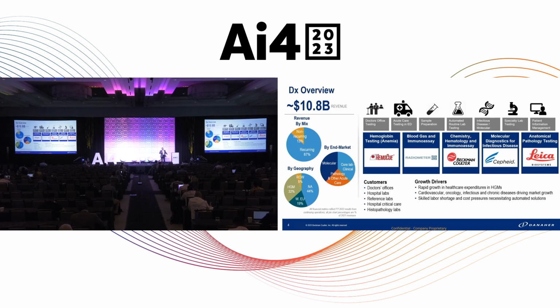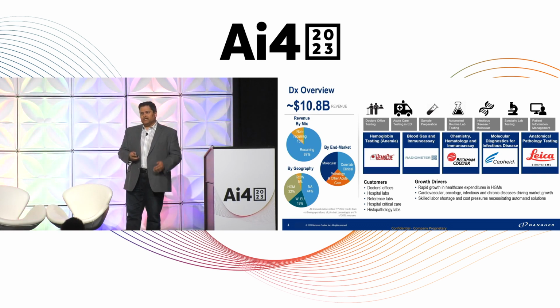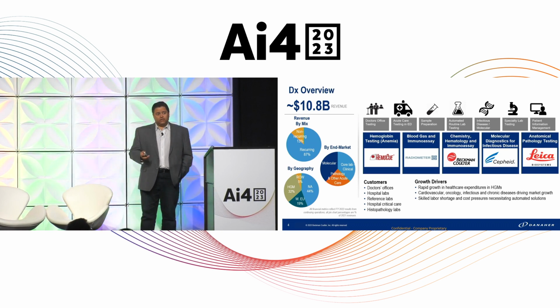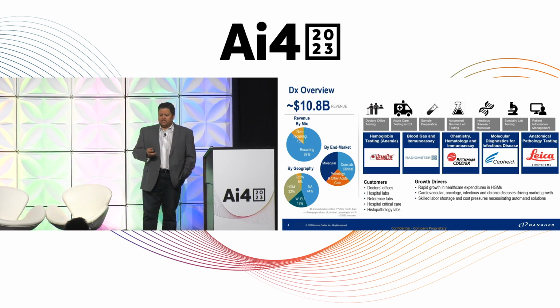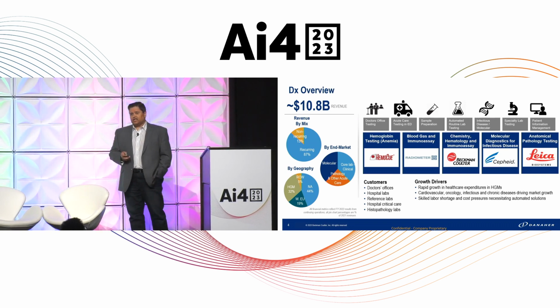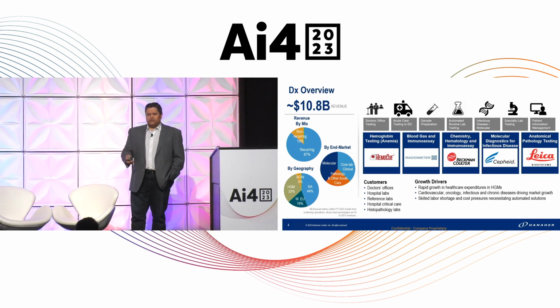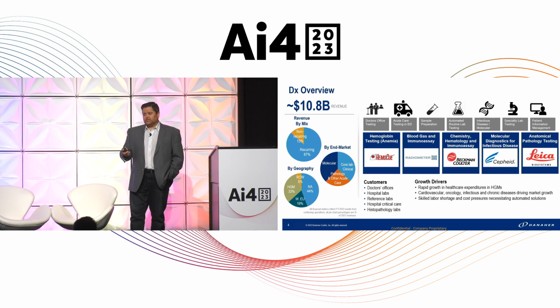When we think about these companies and diagnostics, we really take that full spectrum from as close to the patient as we can with a company called HemoCue, which can do blood testing for hemoglobin and hemoglobin A1C. We take it through the acute care journey. We're Radiometer, where we're in ICUs and ERs. And then, of course, Beckman Coulter within central labs and hospitals, into Cepheid for molecular diagnostics, as well as Leica for anatomical pathology, digitizing images that can be used for actual diagnosis from biopsies.